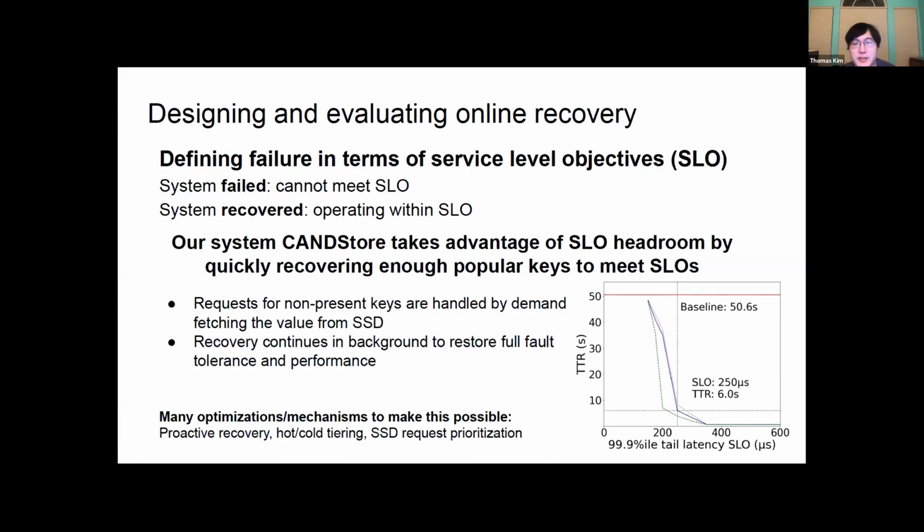In our paper, we describe the various optimizations and techniques we use to make this online recovery feasible. For example, the hot-cold tiering of our backups. On the right side of the slide, I have a selected subset of our experimental results. These are collected on a 3-node cluster, which was generously provided by Intel. So we're running the YCSB-C workload with the Zipfian request distribution. And given a particular 99.9th percentile tail latency SLO on the x-axis, we measure how long it takes the system to achieve that SLO on the y-axis.